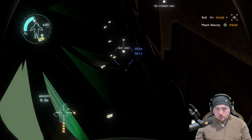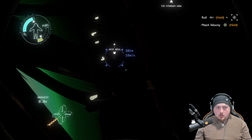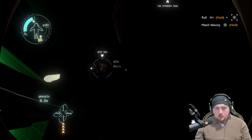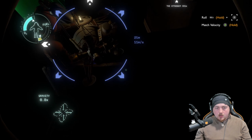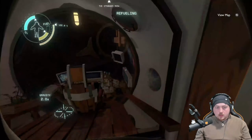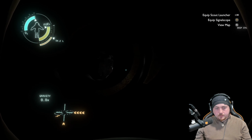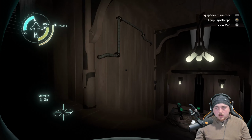There we go. Our ship there, we can actually kind of use it as a lock-on, which is nice. Oh wow, we landed right on the edge. Not great. Should be good. You're gonna fall off, buddy. Eh, you're probably fine. Yeah, there's a satellite in space, huh? It's kind of nutty.